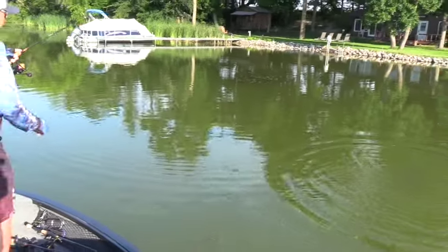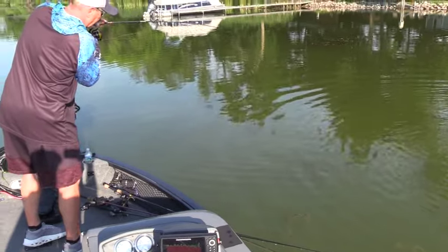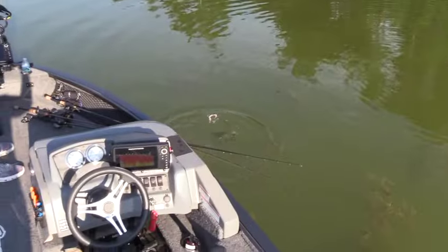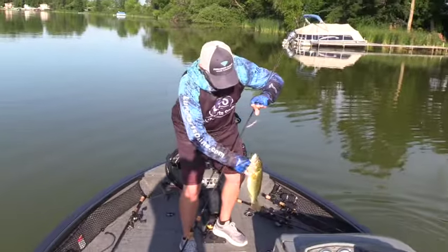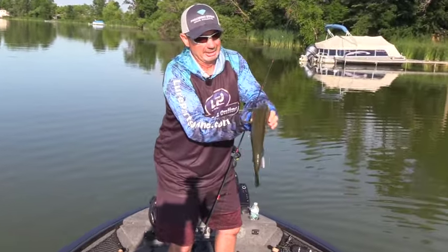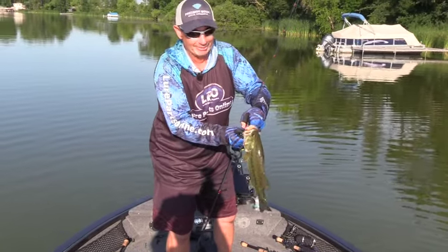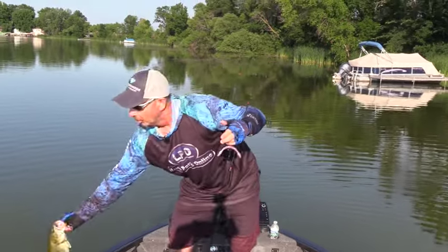Come here. Man, are they strong in here. Holy cow. Come here. Goodness gracious, get in here. We'll take that. All right. Open your mouth there, buddy. There you go. I'm using a VMC Redline for a wacky worm hook, and they don't come off that very often. There we go. Get that fish there.